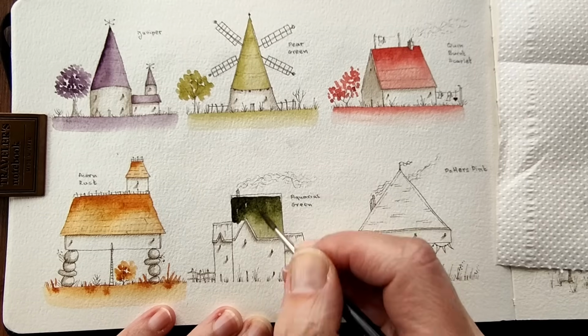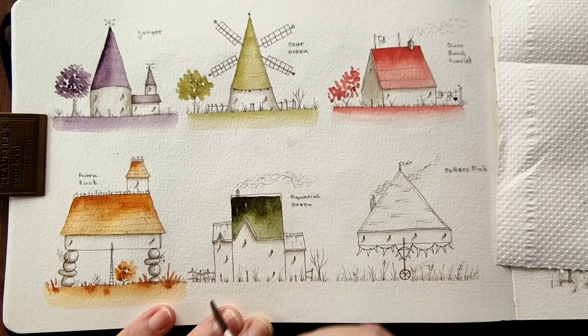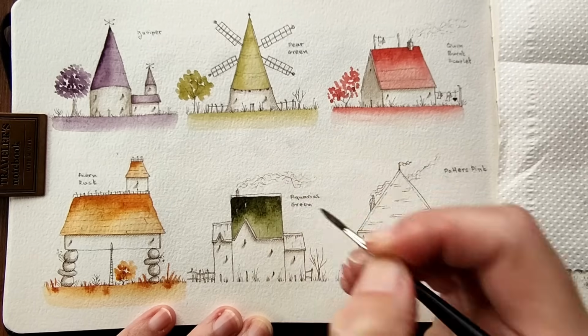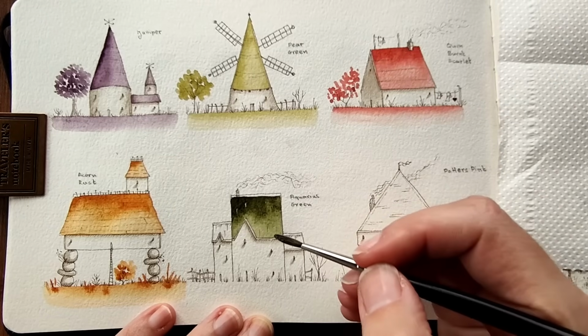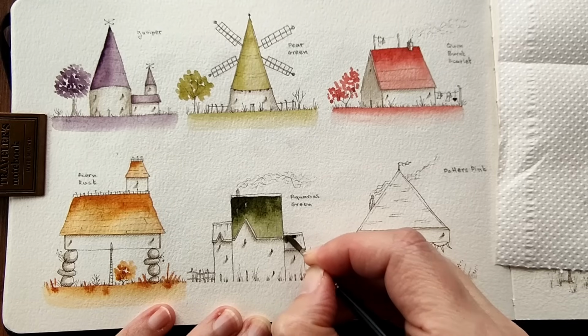My only gripe with it is that it doesn't dry as saturated, but when it's wet it's glorious. It dries a little bit more desaturated than that. We'll see how it dries here, because I usually use it on hot pressed paper and this is cold pressed. Maybe it dries a bit different on this. So beautiful though.